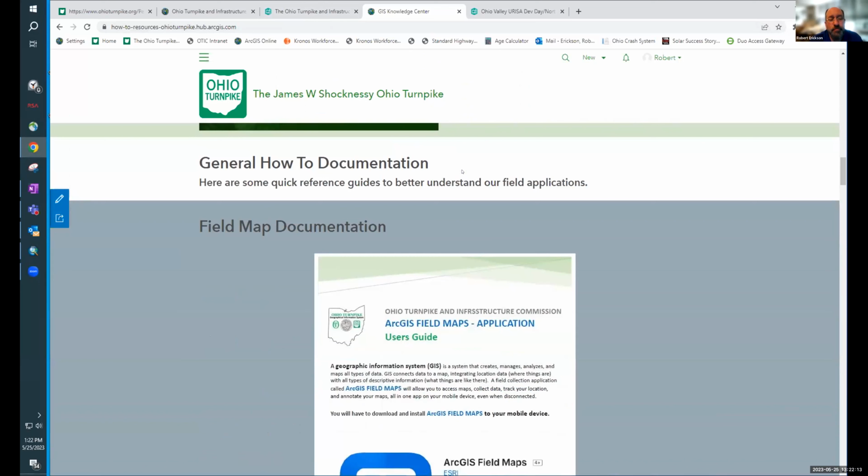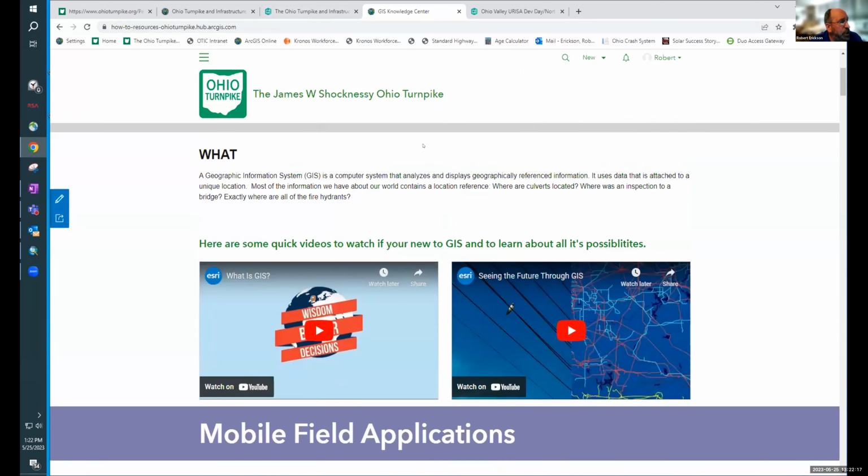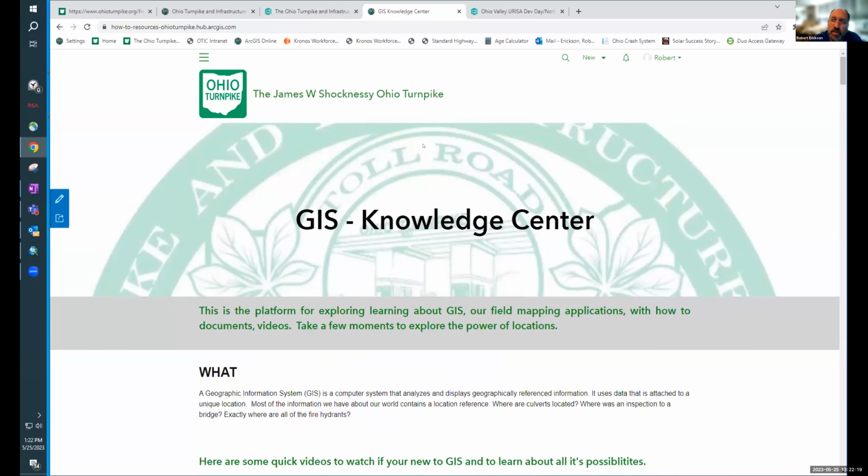Size-wise, our GIS department is mostly myself. We have Andy, who's the environmental engineer, and then we build it all out using interns and co-ops. So we don't have a big, massive GIS department. As long as you have somebody pretty knowledgeable and passionate, you can build out your GIS system pretty well and pretty quickly. Yeah, that's wonderful.